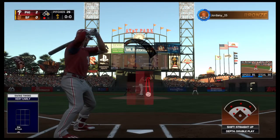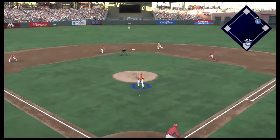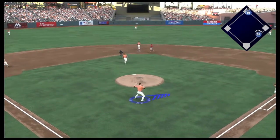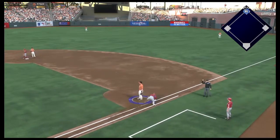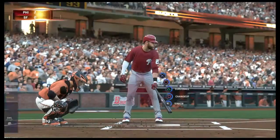Digging in for his second at bat, Chris Bryant. 0 for 1 for him here in this one. That's back toward the mound. This will be a tough turn, however, and the effort pays off as he's able to recover and get the second out of the inning.